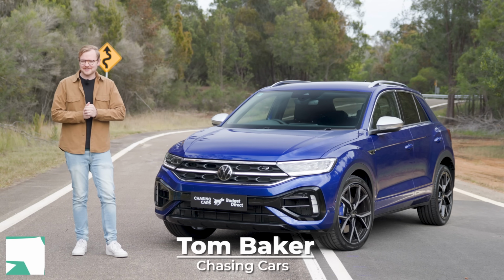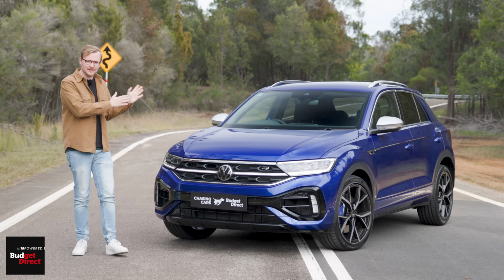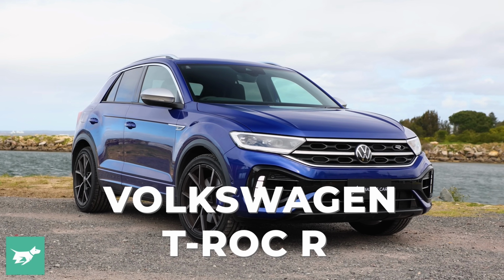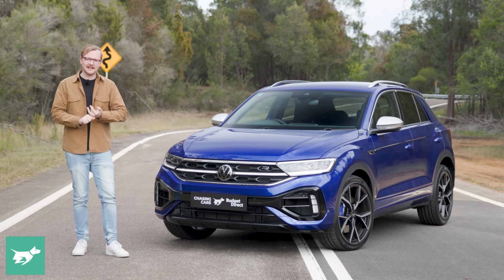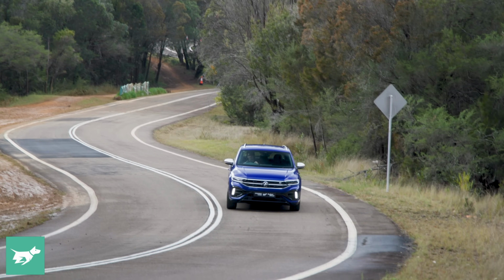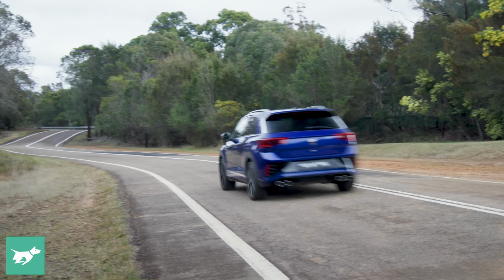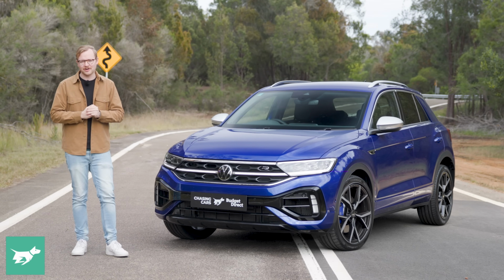I'm Tom Baker, this is Chasing Cars, and for the last 4 months or so, I have been driving this Volkswagen T-Roc R and really stacking on the miles, using this vehicle as my commuter day to day, heading into work, using it on road trips, using it as a support vehicle for everything we do here at Chasing Cars. So I feel like I've really gotten to know my little lapis blue T-Roc R.